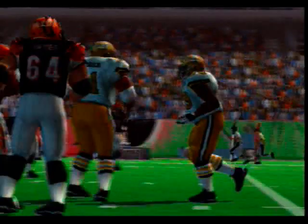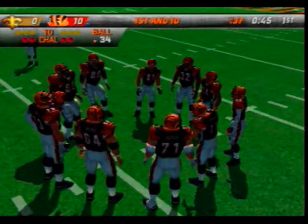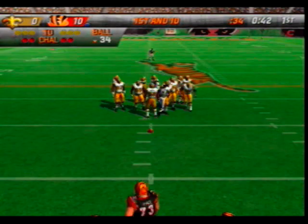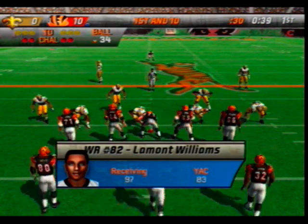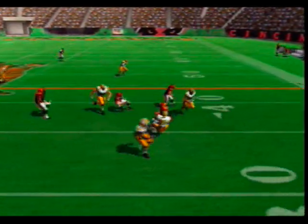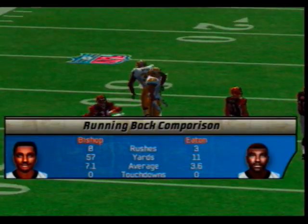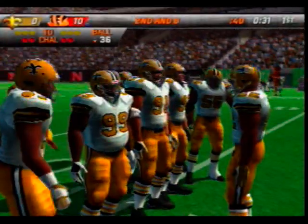Excellent recognition by the receiver, reading the coverage and adjusting his route accordingly. Option routes are receiving routes designed to take advantage of the coverage. It's up to both the receiver and the quarterback to make the same read. The receiver reads zone, but the quarterback reads man. You can see passes going right to the defender. Pass play to the right. Butler comes up to make the play at the 36. Now let's have a look at what our runners have done up to this point.